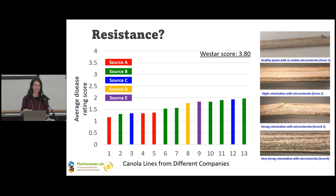Look at the disease rating here. This is on a 0 to 4 scale. A 1 or a 0 is a healthy, clean plant, all the way up to a 4, which is showing a lot of microscorrhosia. At that point, we're seeing a lot of these with a low disease rating. And we've got a Westar score as our susceptible check at a 3.8. So there's germplasm available. That's the exciting part.